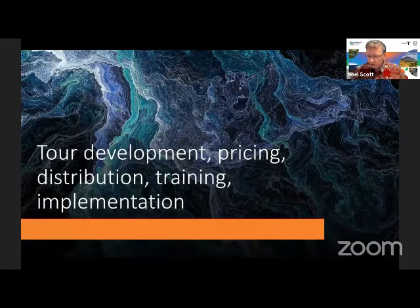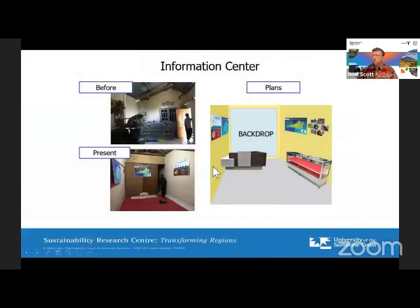Okay, so let's say that you've got your theme, you've thought about how you're going to develop it, and you've got some trained staff. The next thing, of course, is to start to do your market research. And I think Melly has done a lot of work here. She's shown information about a visitor information centre.